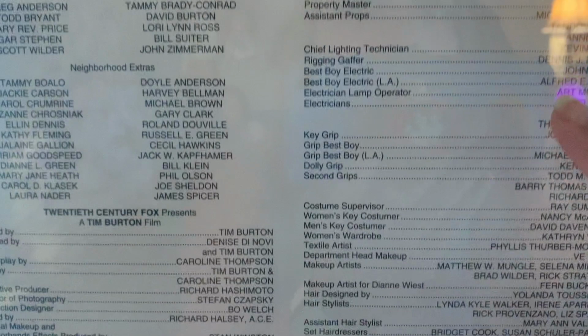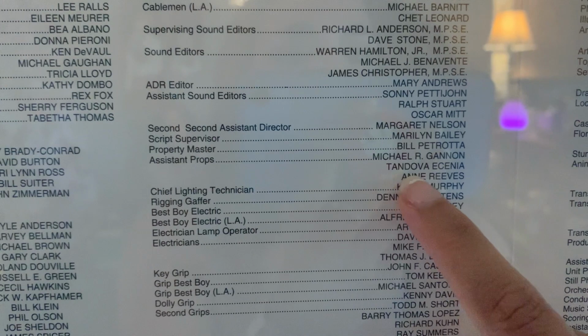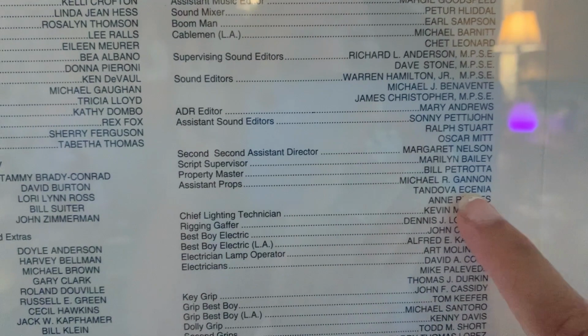By the way, this is like all the cast and everything. Let me see, she's around here somewhere, right here. Oh, sorry, I lost it. Right there. Tandova? Tandova and Encinia. Yeah, so she was assistant props, and she was the one that was here this morning and brought over that picture, like I was saying.